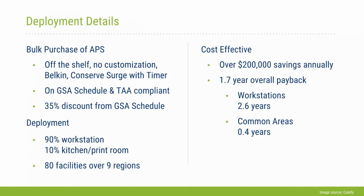And the estimated savings of these devices were predicted to be about $200,000 annually, with a 1.7-year overall payback. And the breakdown of that: workstations is 2.6 years, common areas is 0.4 years. Next slide, please.